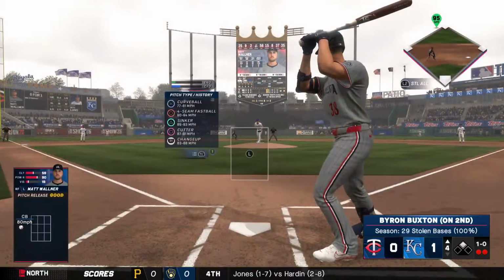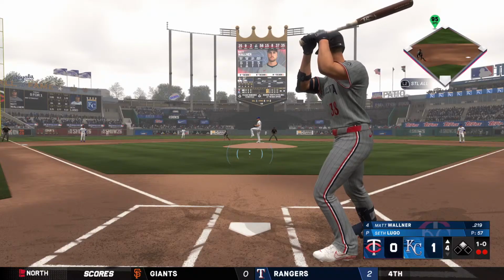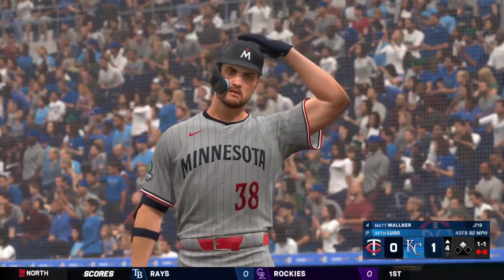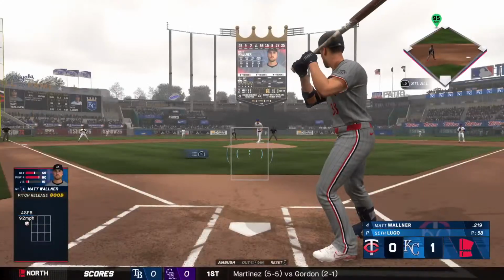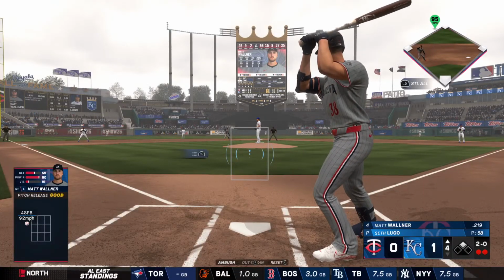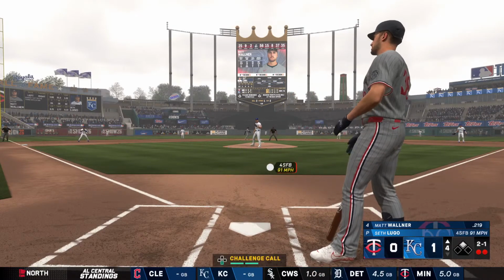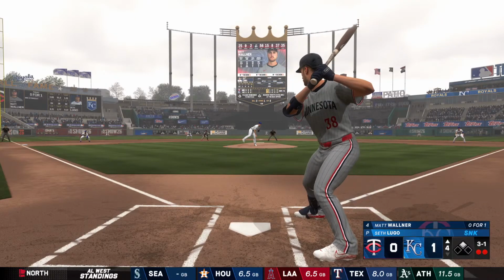Ball. Let's see if he's willing to use the whole field right here. Definitely pounding him away. Batter challenges in a very big spot. And after review, it was a ball. Good eye. Still 2 challenges left for them. Man on second, 2 down. The 2-1, that's ball inside.